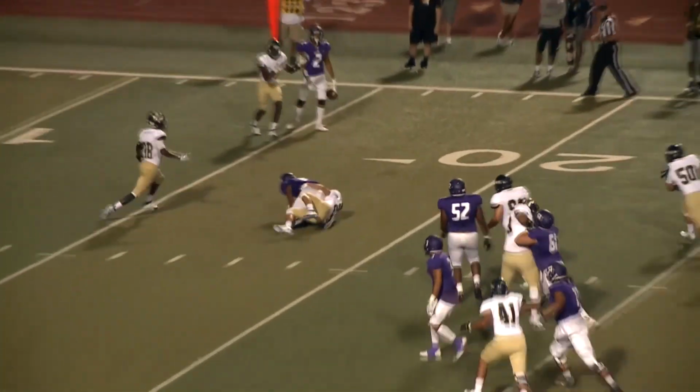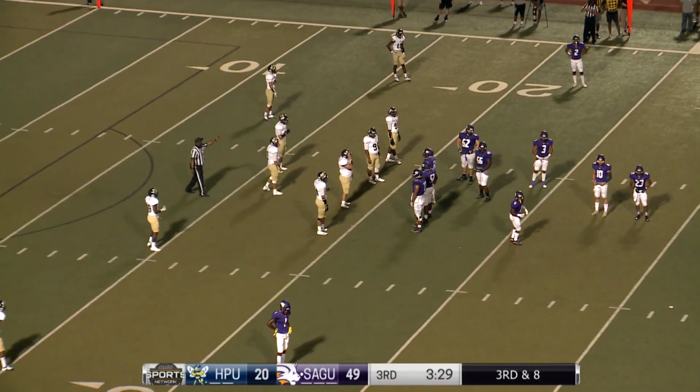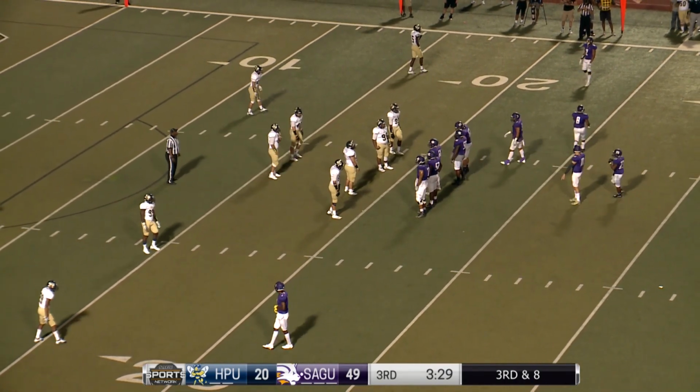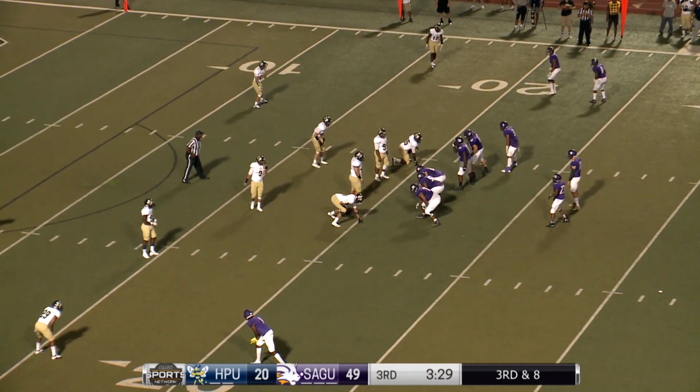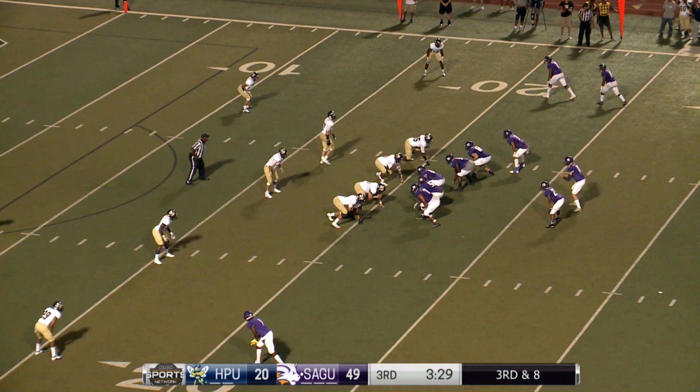Does a good job breaking it over. Open, and that is Colton Dickerson, who comes in over the top, breaks up that pass. Would have been right around the 1st down marker. Would have been very close. SAGU has been able to convert on 3rd downs this drive, whether it's been by way of penalty or actual yardage. We'll see if they can continue that.